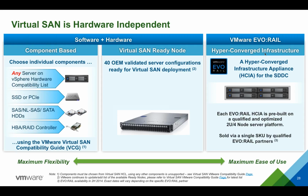And then finally, EvoRail, which is a hyper-converged appliance, so everything built into a very solid specification. You can't make changes to it. It's very much an appliance-based approach, but useful in certain use cases where you're trying to spin a cloud up quickly or perhaps for a DR location.